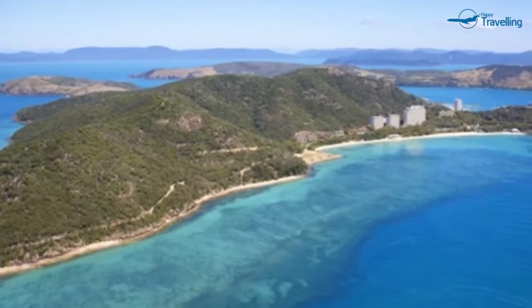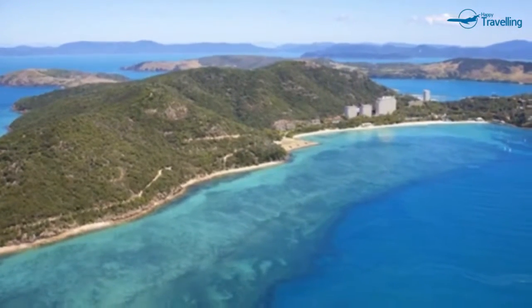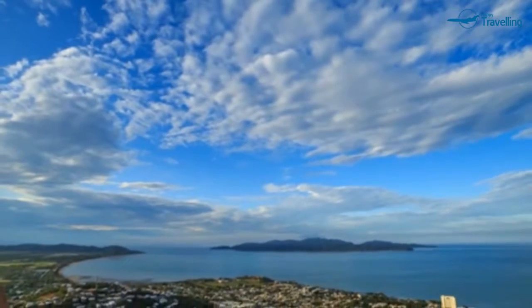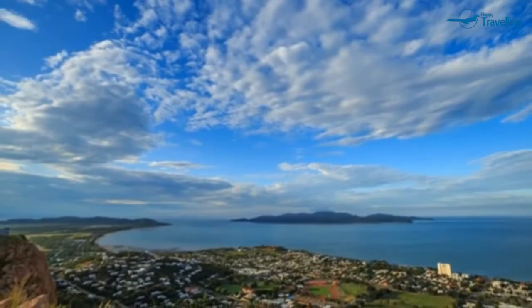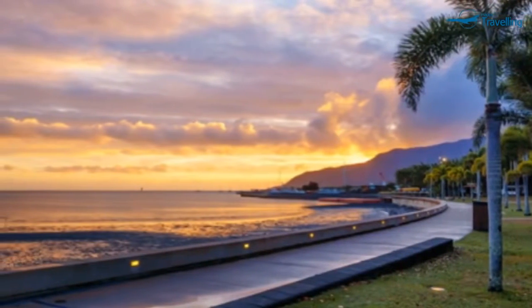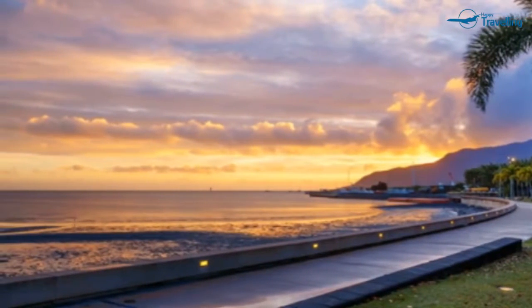Because Cairns is the tourist hub of Queensland, and a convenient point from which to explore the reef, many Great Barrier Reef visitors fly into Cairns Airport, CNS. Keep in mind, though, that you'll have to change planes in Sydney or Brisbane to get to Cairns from the US. If you're flying directly to one of the islands on the reef, you'll likely fly into the Great Barrier Reef Airport, HTI, on Hamilton Island.